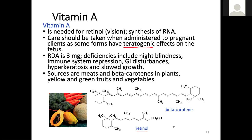Where do we get vitamin A? Our orange and yellow vegetables, okay? And a lot of our green fruits and vegetables as well, okay?